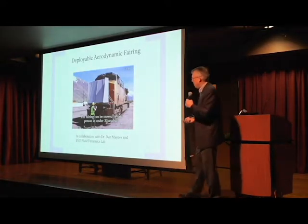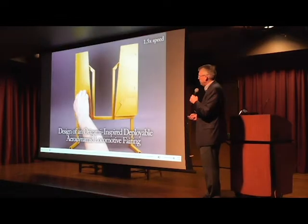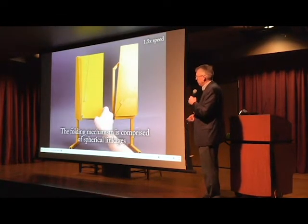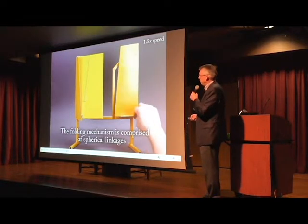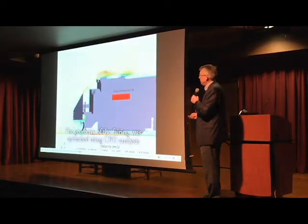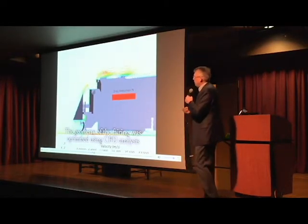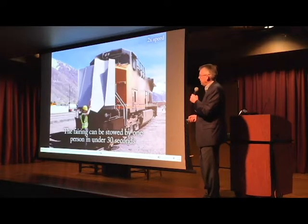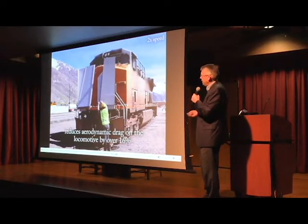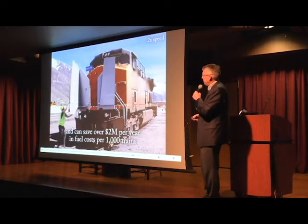So here we worked with a major railroad company in the U.S. to design a deployable fairing for the front. Here's an early prototype shown at a small scale and the folding. And then this was in steel hinges. This is computational fluid dynamics, as we're analyzing it to get the aerodynamics right. And here shows you the scale. There's a person deploying a prototype on a locomotive.